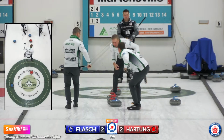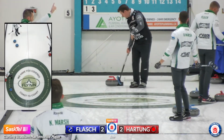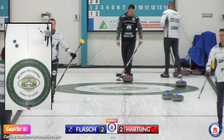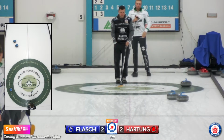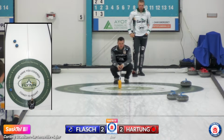Rush was called on early. Contact with the second guard, catches the rock in the rings, and just touching the top of the bluestone as it spins across, leaves the bluestone in the back of the 12 foot though, and you can see the shooter's rolled all the way across for another corner guard. Advantage Colton Flasch here in this fifth end. He's got two corner guards to work with.